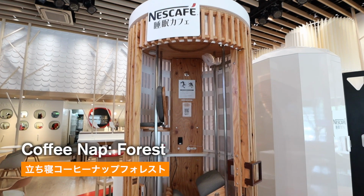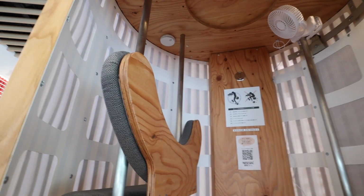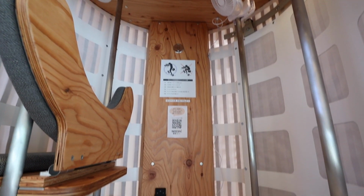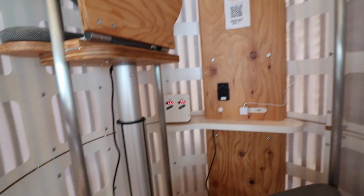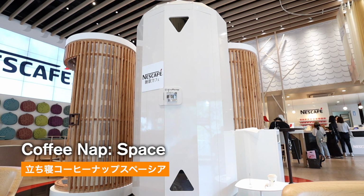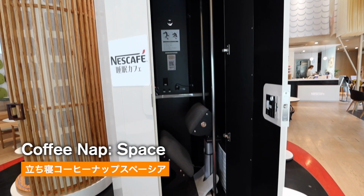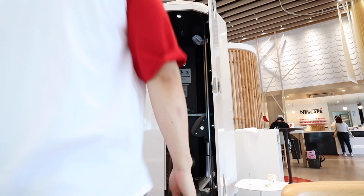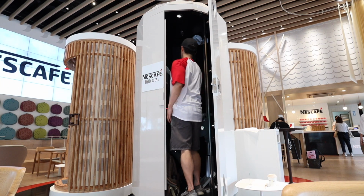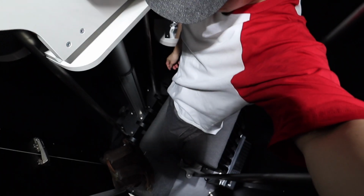The first one has a forest theme. This is clearly reflected by the use of wood on both exterior and interior of the capsule. And it seems to be well lit from the outside light. Quite the opposite for the futuristic looking space theme pod that seems to block outside light. Space-wise, it is more spacious than I thought.